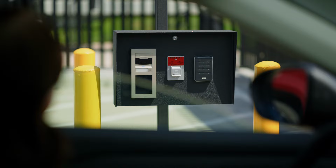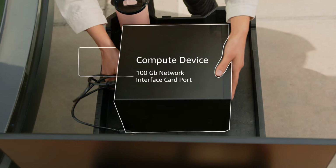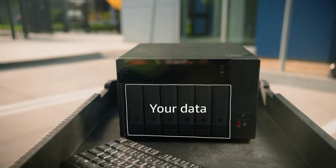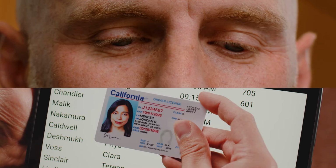There are a few pieces of hardware you'll need to bring inside to facilitate your transfer, including a device with compute and a 100 gigabit Ethernet NIC port, a compatible LR4 optical transceiver, and of course, your data. Security staff will check your government-issued photo ID, check your reservation details, and escort you to your reserved upload suite.